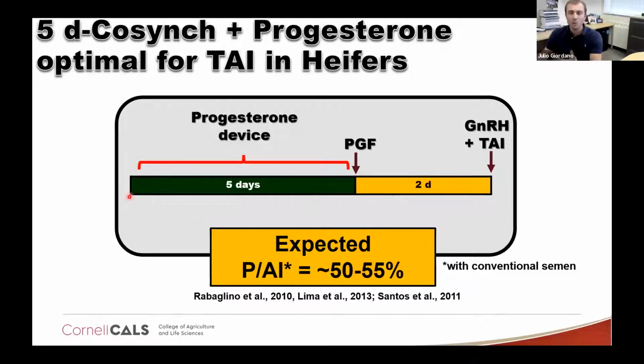Researchers have explored multiple ways to simplify these protocols, make them cheaper, and easier to implement. An alternative version of the 5-day Cosynch protocol that is simpler and involves fewer treatments and injections is what I have in here. The difference with the previous one is that there is no GnRH to start with, and we only give a single prostaglandin treatment. And I just noticed that I have a minor error here. This should be 3 days from device removal to prostaglandin up to the time of insemination. 3 days, not 2 days. I apologize for that error. So again, the difference with the previous one is no GnRH to start with and no second prostaglandin treatment.